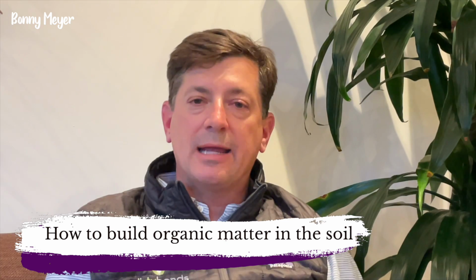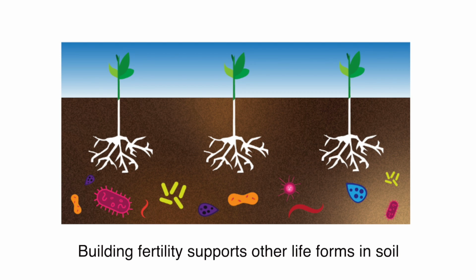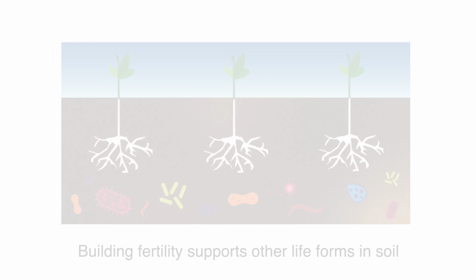So from a soil perspective, we're thinking about how to build organic matter in the soil, which provides a whole bunch of different benefits, not only to life under the soil, but also in supporting the vine. We're looking at building nutrients in the soil. So we'll plant cover crops that may fix nitrogen or provide something else that vine needs or that soil needs in order to do its job. And in building fertility, we're supporting other type of life forms in that soil.